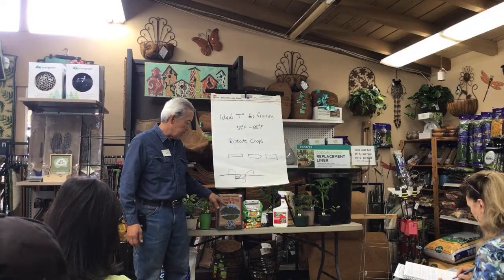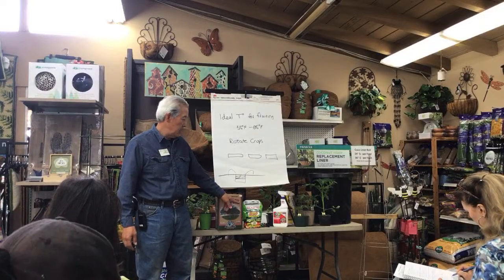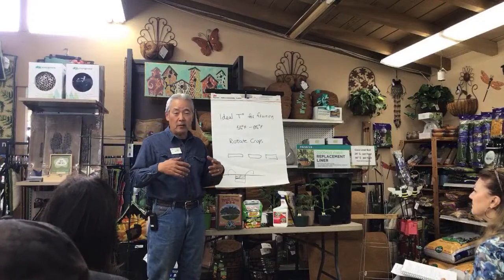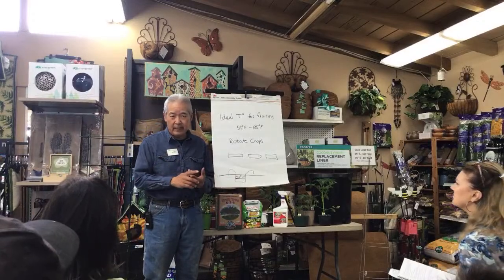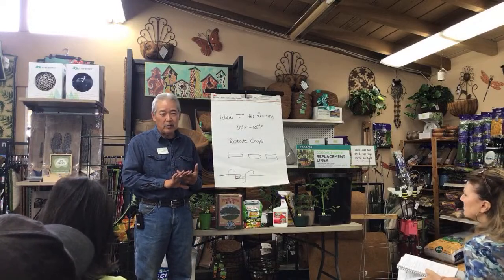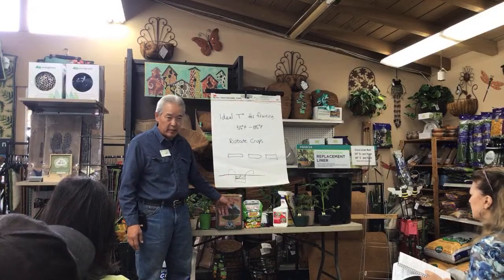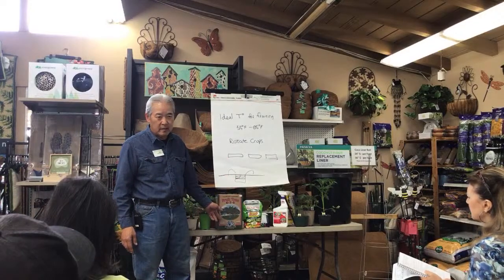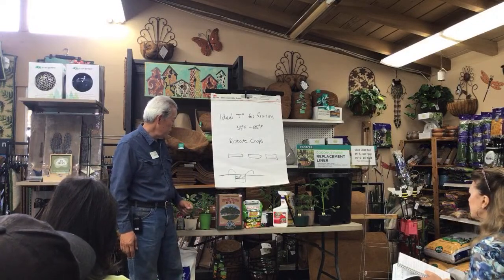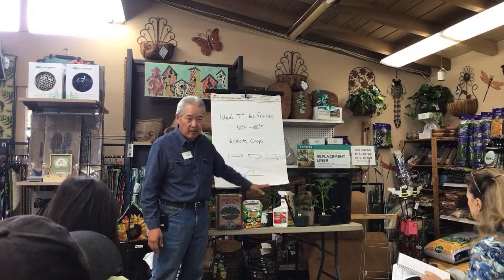So tomatoes like a lot of nitrogen up front, and then later on they want the phosphorus and potassium. The phosphorus we don't need to add to our garden soil because they claim our soil has twice as much phosphorus as most plants need. So that's one nutrient you don't have to add. Our soil's got plenty of phosphorus. Potassium we need to add. Nitrogen we always need to add. It's always going away. So watch your leaves. If your leaves stay fairly green like this.